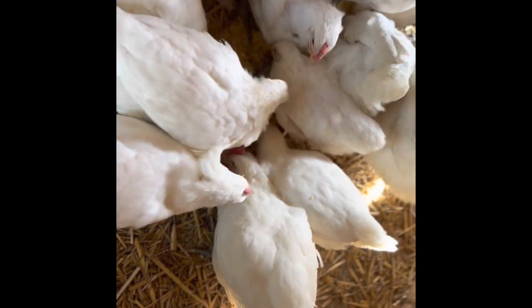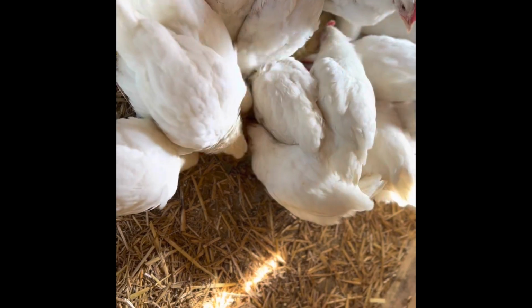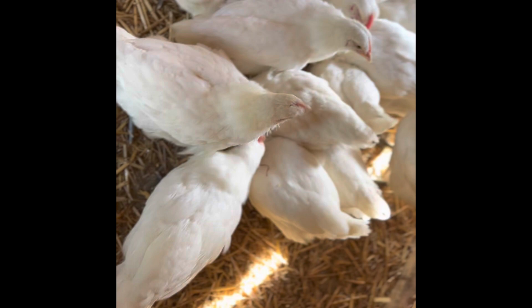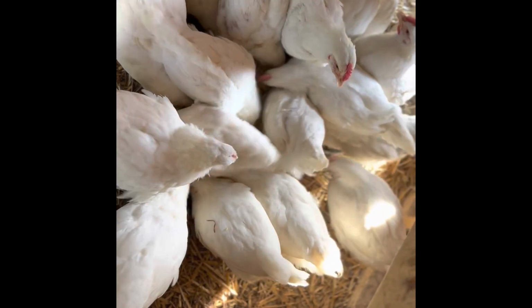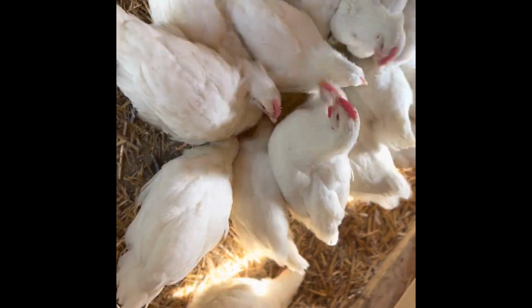These guys are every bit as crazy about their food as the Cornish cross. I think I'm going to have to put in a bigger feed pan for them today. It's starting to get a little crowded around the feeder, as you can see. Other than that, they're doing really well. I'm very happy with them so far.